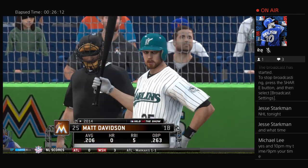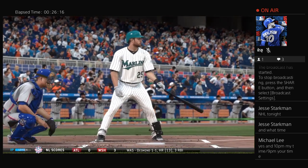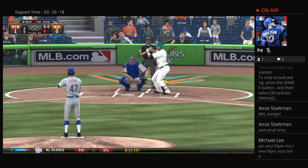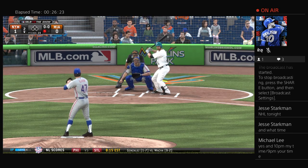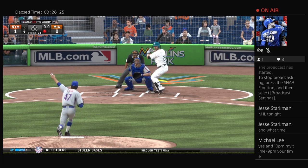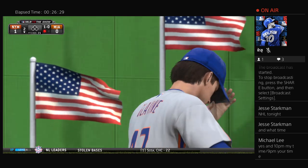Matt Davidson will take his first cuts of the ball game here. Let's go, Marlins! In tight here with the first pitch fastball that's 1-0.